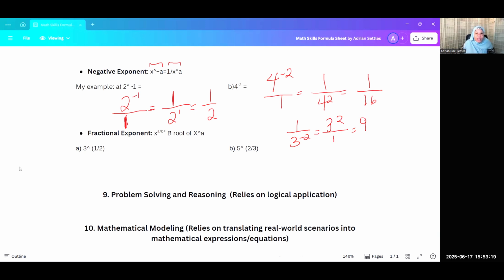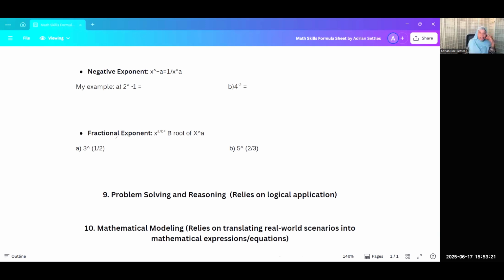That's really good. All right, now fractional exponents. Let's say, for instance, you have 3 to the 1/2 power. This is the exponential way. Let's say you want to change it to the square root, the root way. The way you would do this is you write your root. The big 3 goes under here. The 2 goes for the square, and then the 1 goes here.